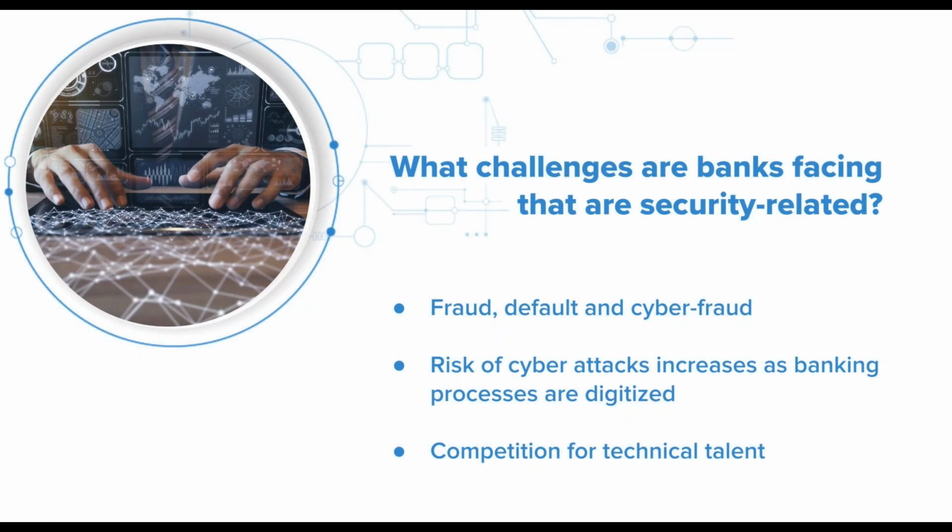I think another challenge that I also see emerging in this market is a competition for talent in technology, which also has a security implication in the fact that if you don't have solid talent in building the solutions that you're deploying to your consumers, you expose vulnerabilities that can also be exploited.